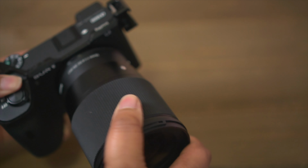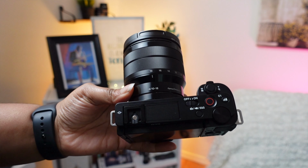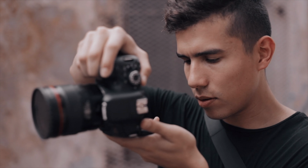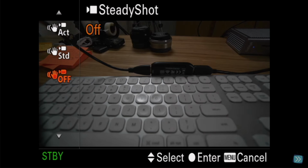and you put that non-OSS lens on a full frame camera or APS-C camera, it doesn't matter. If that lens does not have stabilization and the camera does not have IBIS, you have no stabilization resources that you can use that won't crop in even more. Meaning standard stabilization doesn't work. You have to have active stabilization or it just is completely off.